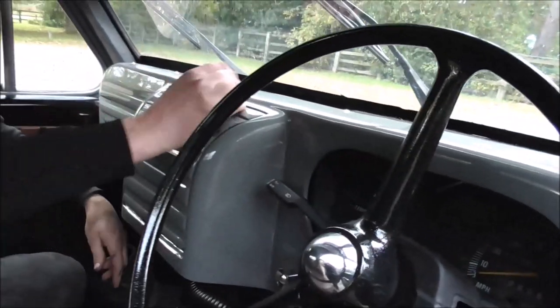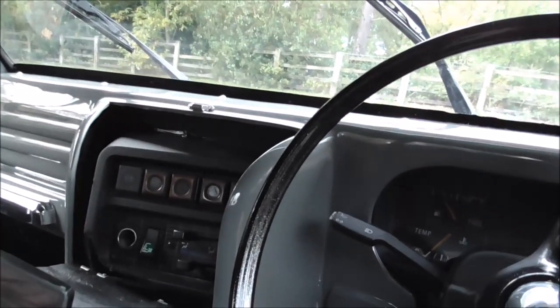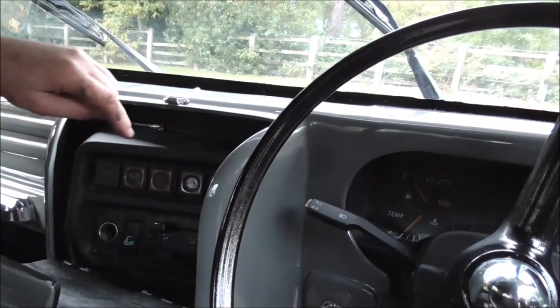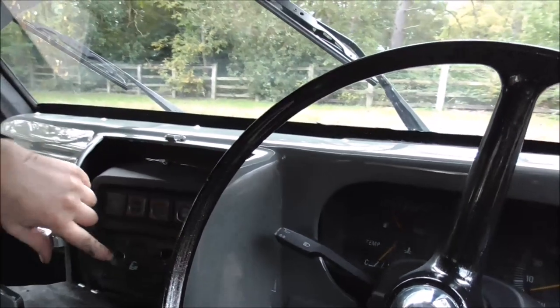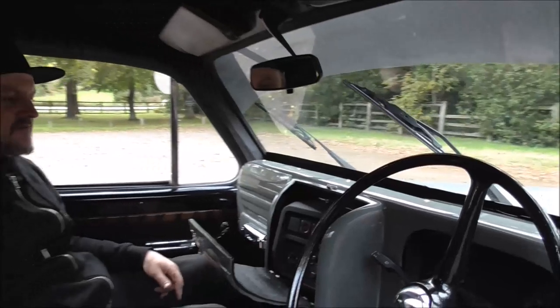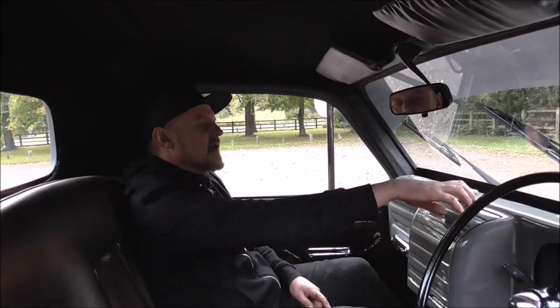We've got the cover dashboard that you saw being made, and inside this, there's all the heater controls, that puts your heaters on. You've got your hazard lights, everything like that in there. Cigarette lighter as well, for if you want to use a sat nav, which I've only just realized this has got. I was just driving this thinking, how do I plug a sat nav in? But it's already there, so that's all good.